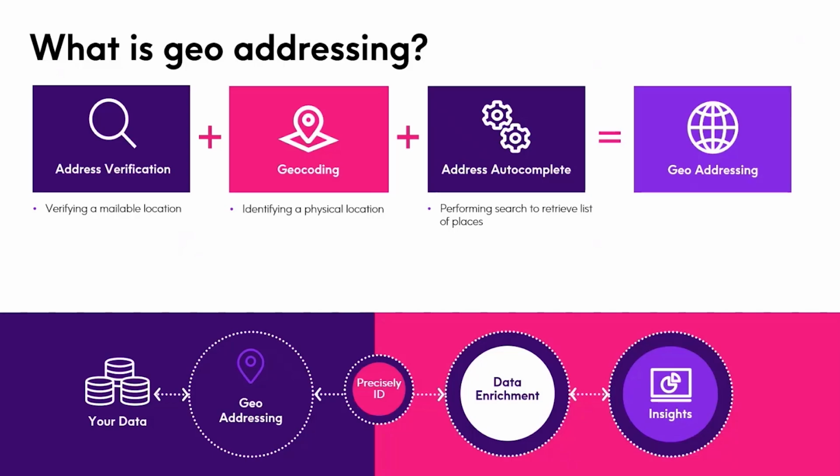Precisely can address these challenges through its comprehensive geo-addressing solutions, which include geocoding, address verification, and address autocomplete. Now, if we talk about geocoding, geocoding is the process of converting address information into geographic coordinates, that is latitude and longitude, and vice versa through reverse geocoding. This allows businesses to map addresses to physical locations, facilitating precise delivery, routing, territory management, and location-based analytics. For instance, a business can determine the exact location of a customer for better service delivery or optimize logistics by mapping out the most efficient routes for deliveries.